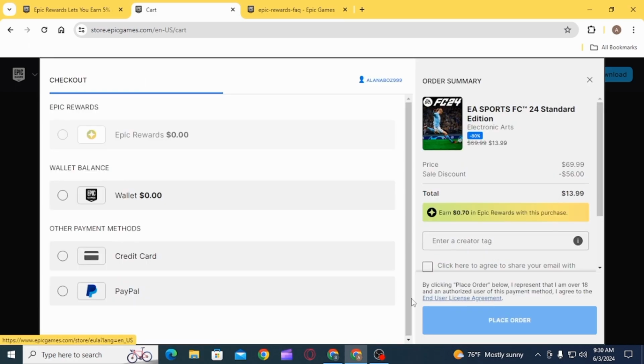Now, whenever you are trying to check out, in the payment method you want to select the option of Epic Rewards. Now, if you have collected some rewards, it's going to appear over here. Then you simply want to click on the Epic Rewards option. After that, you want to fill in all the rest of the details and then click on the Place Order option. Now, the discount will be applied to your purchase.